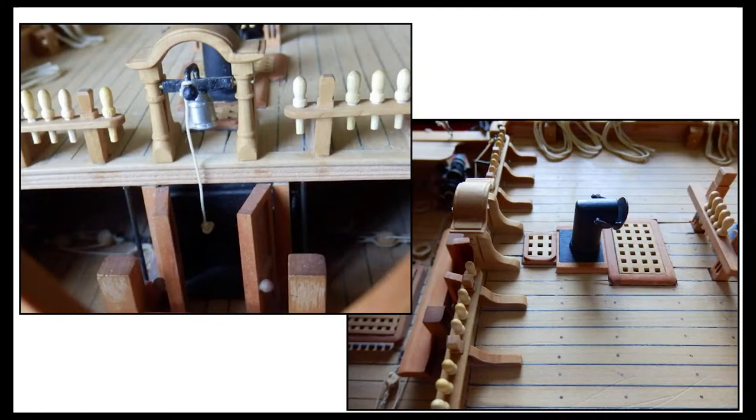And here are two views of the after end of the forecastle deck. On the left, we're looking forward. In the center of this slide is the belfry, the ship's bell, which I cast. And directly below this, you can't see it very well, the doors open onto the galley stove. The slide on the right shows the stove, its funnel, its chimney. And again, you can see a picture of the belfry there.